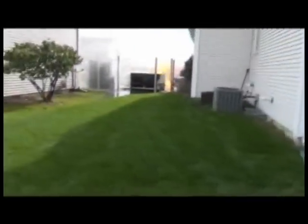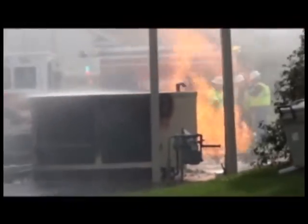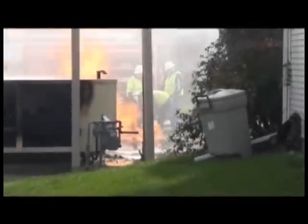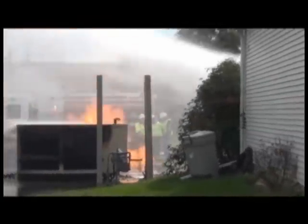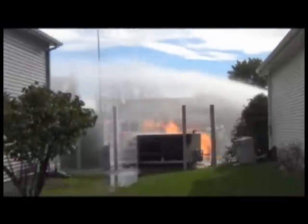This here is the view from the backyard of the fire. As you can see, there was a generator right there, and you can already see there's some heavy fire and smoke damage to it. Burn marks all the way around, and the generator actually ended up being fully destroyed in this. There's your gas meter right there. And in the background there you see some gentlemen in yellow vests. That's NICOR. It's currently on the scene.